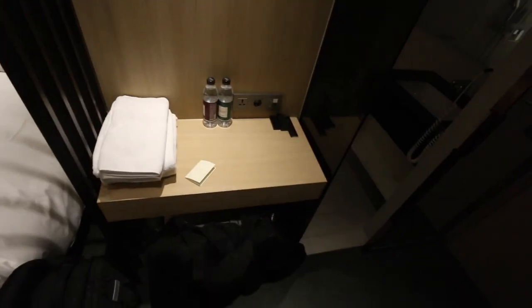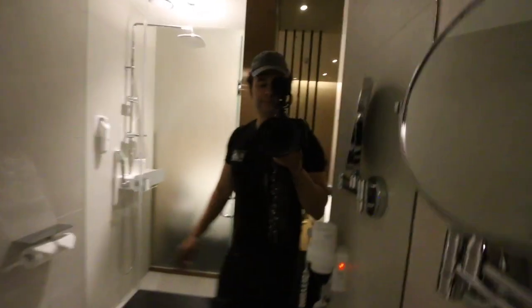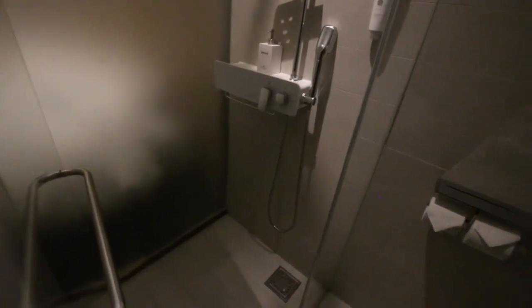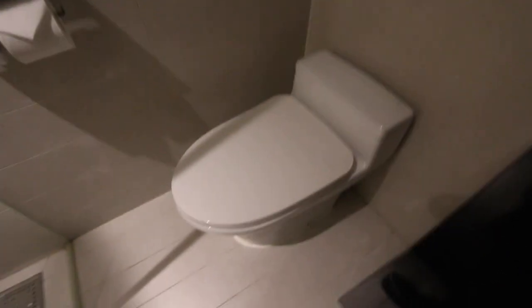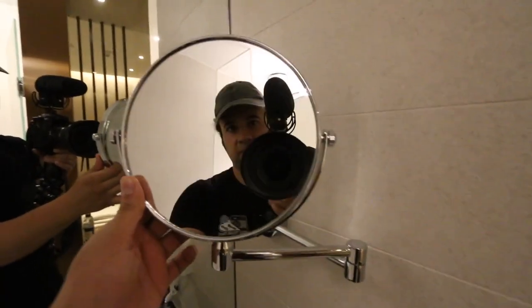Okay. But meanwhile, while he's doing that, I'll show you guys the restroom. Oh, okay, so you have a little spot right here to do your work-related stuff. And then you have your restroom here. Okay, see, this is your restroom. You have your shower here. Nice. Your toilet paper. Your mirror. Wow. This is the ultra.